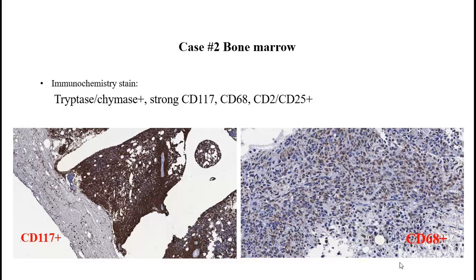Another way to differentiate from a reactive case is the expression of CD2 and CD25. If this was a benign case, you would not be CD2 and CD25 positive. Another thing with mast cell leukemia is the overexpression of the anti-apoptosis gene BCL2. That is not going to be positive in a benign or reactive case. CD117 is usually expressed in AML, and it's a marker for immaturity. So that wouldn't help too much with differentiating mast cell leukemia from a typical AML, but it is usually positive in mast cell leukemia.